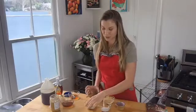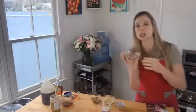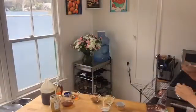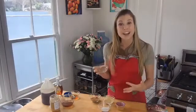So the next one I want to show you guys is date sugar. So I'll get up close and personal with you guys. You can see date sugar actually looks a lot like coconut sugar. It is a lighter brown color. It's a little bit softer, the granules are, and it smells like dates, believe it or not. And that is because date sugar is actually just ground up dried dates.